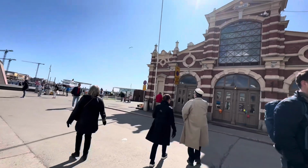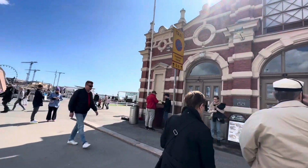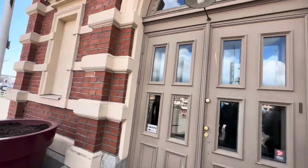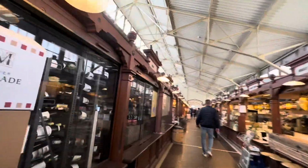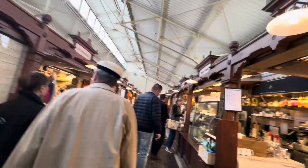And now we're heading to one of my favorite spots, the Old Market Hall. This place has been around since 1889 and it is a must visit for any food lover. The Old Market Hall is packed with a variety of food stalls, from fresh fish to baked goods. It's a foodie's paradise, but today I'm here to try something special, reindeer meat.